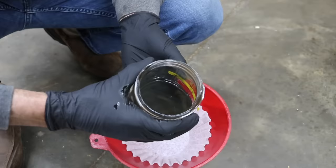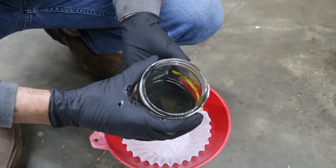So this is the diesel that I drained out of the crankcase. Unfortunately, I spilled just a little bit, but what remains appears to have a little bit of a metallic color. So what I'm going to do now is run this through a coffee filter and then see if we can locate any visible metal chips.